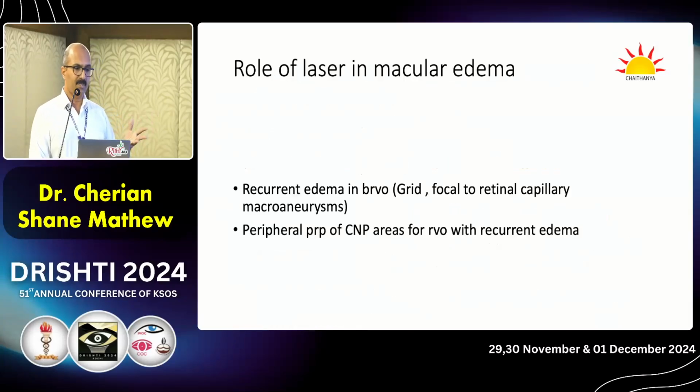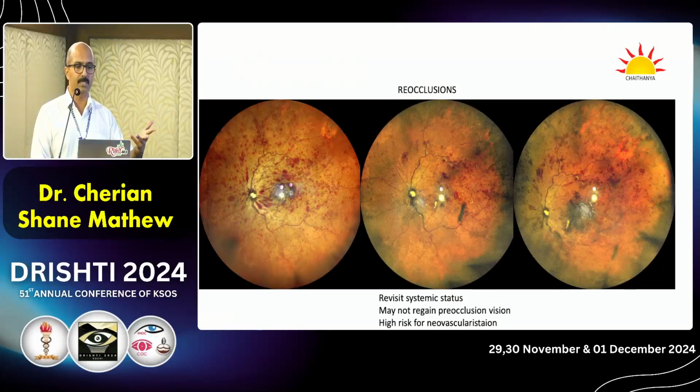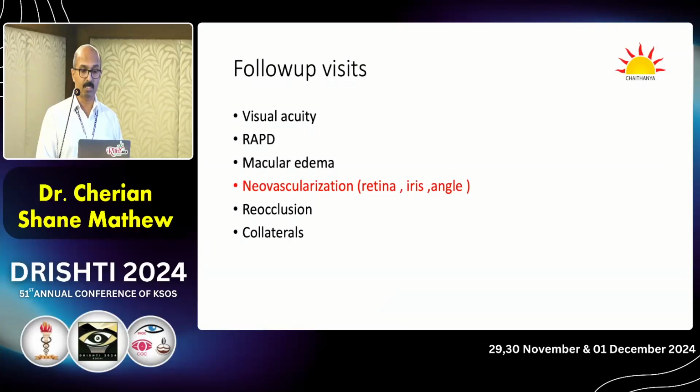So there are ways, I'm just quickly going through. This is one important point. Look for re-occlusion. Once there is an RVO, there is also a chance that a re-RVO can occur in the same patient. Look at this patient. Initially, the patient had an RVO. We treated well, the middle slide showing that things are settling down. Four months later, the patient has a re-occlusion. So once you see a re-occlusion, then what do you do? That is the time when you have to revisit the systemic status of the patient. And the patient may not regain vision after the re-occlusion, and there is a high risk for neovascularization.